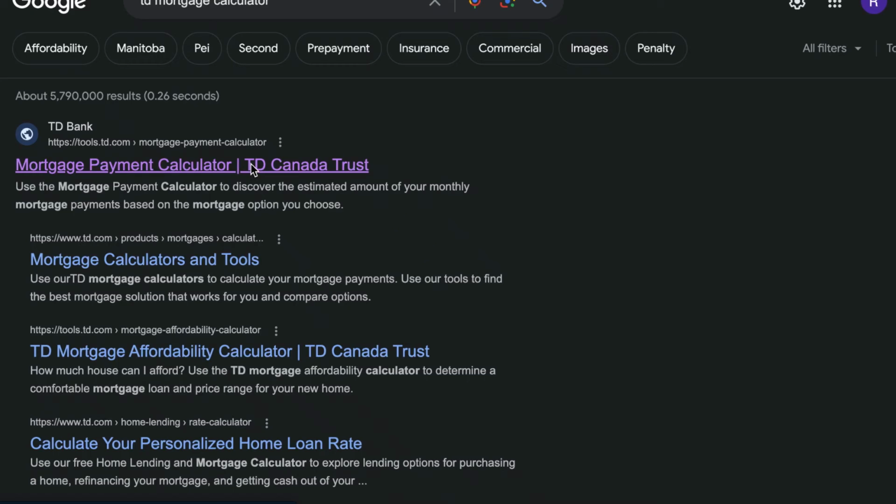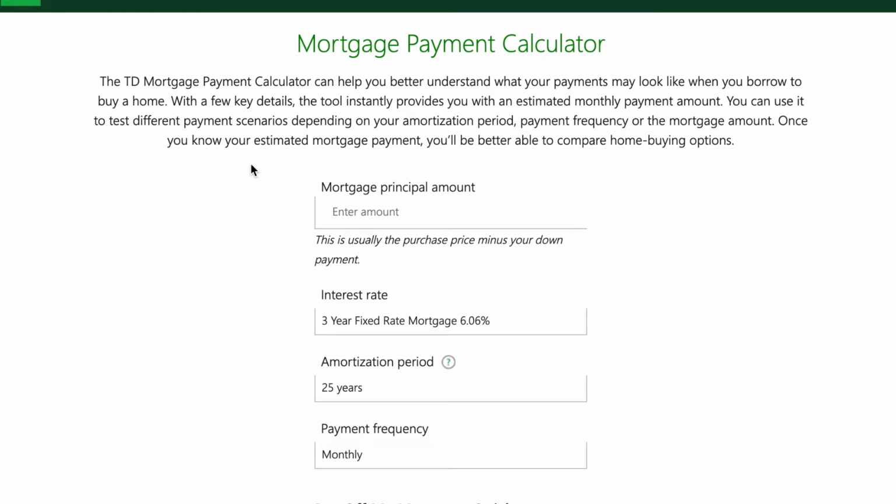Now, the tool we're going to use is the mortgage calculator, and the one that I'm using here is from TD. So you can easily Google this, or you can use any other mortgage calculator out there, and it should give you similar results. So let's go to the mortgage calculator here by TD. And on this page, you're going to see that there are a couple items that you need to input. First of all, there's the mortgage principal, and then there's the interest, mortgage amortization, and payment frequency.